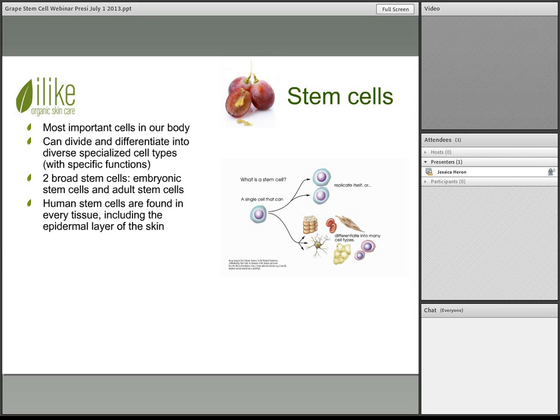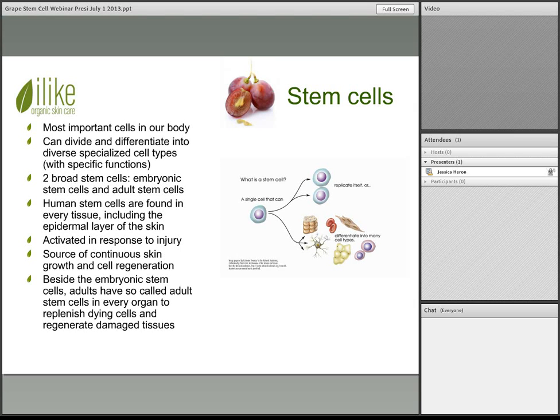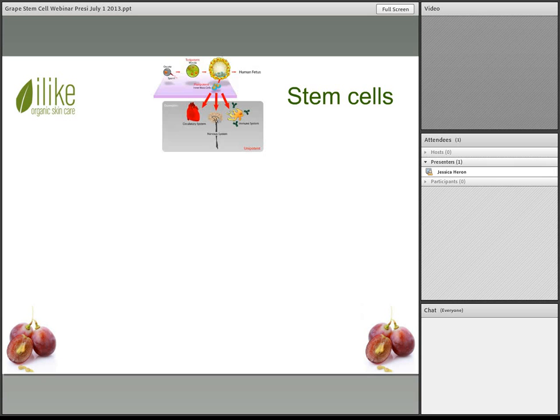Human stem cells are found in every tissue, including the epidermal layer of the skin. They are typically activated in response to injury. They're also a source of continuous skin growth and cell regeneration, but they can be harmed by internal stress, smoke, an unbalanced diet, etc. Besides the embryonic stem cells, adults have so-called adult stem cells in every organ to replenish dying cells and regenerate damaged tissues.